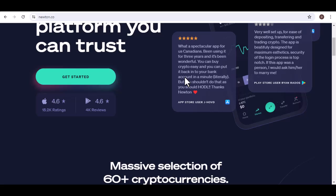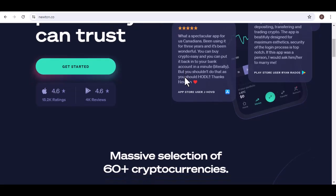KYC, the necessity now. Let's talk about KYC, or Know Your Customer. This is a standard procedure in the financial world, including cryptocurrency trading. It's designed to prevent fraud, money laundering, and other illegal activities.